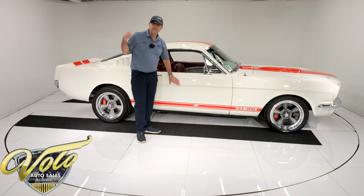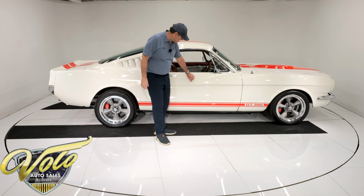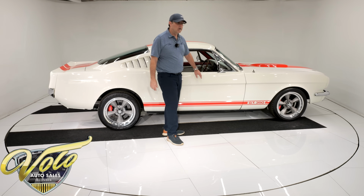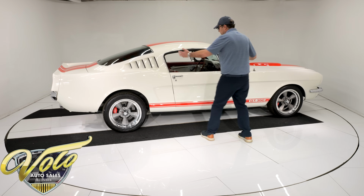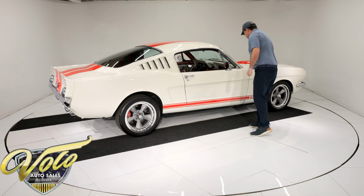I'm going to send this next door to a professional restoration shop. They're going to paint the door. They're not just going to touch it up. We're going to fix this door because the car deserves it. The rest of it is so nice. The mirrors, the door handles look new.